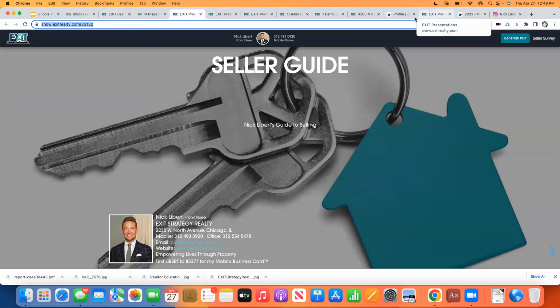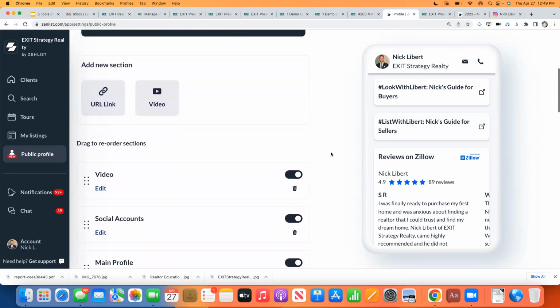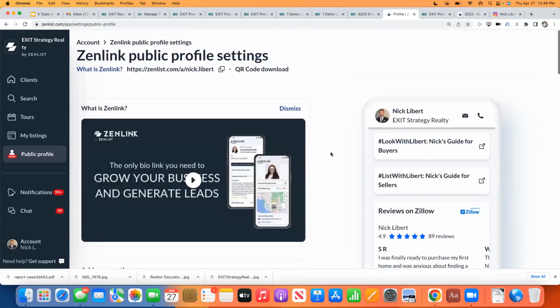And then you're going to add that to your Zenlist, clicking on URL link, and then saying Nick's guide for sellers, or Karen's guide for sellers, or Steph's guide for sellers, or Jen's guide for sellers, J-Lo's guide for sellers. She has the world's best text code for the business cards, guys. I literally am obsessed with it. Best one ever.